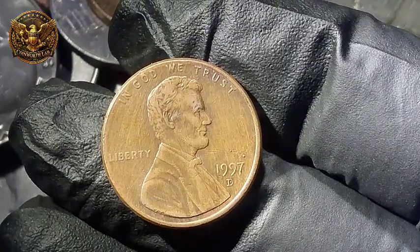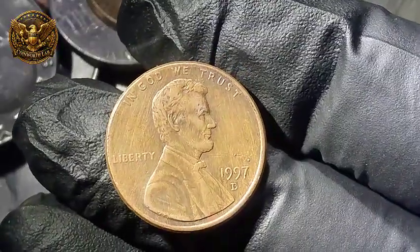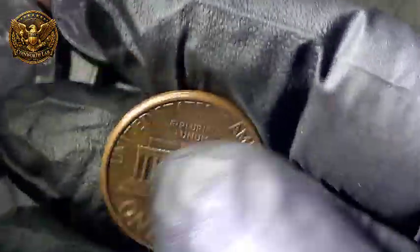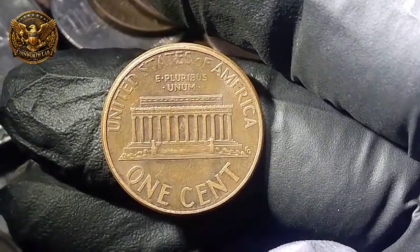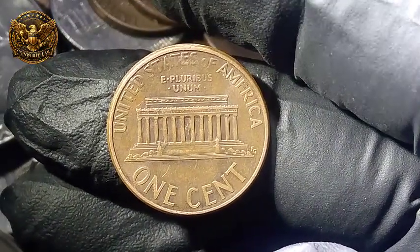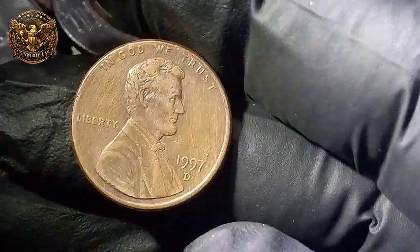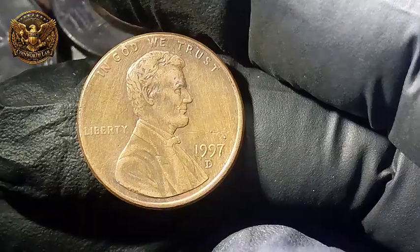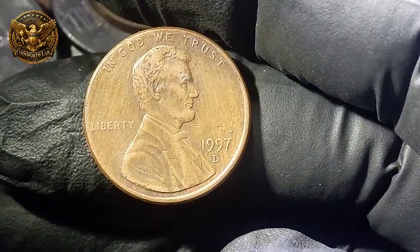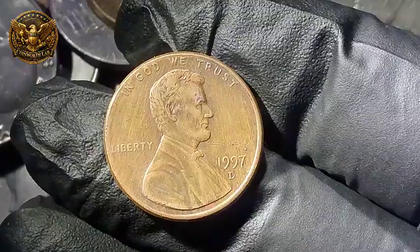I also want to prepare you for something. The vast majority of 1997D pennies are just regular coins worth 1 cent. You're going to look through a lot of pennies without finding anything special, but that shouldn't discourage you because the potential payoff is so immense that the effort is absolutely worthwhile. Think about it this way: if you spent just 2 hours checking through 1997D pennies and you found one of these error coins, you would have essentially earned $22 million per hour, which is probably the best hourly wage in human history.